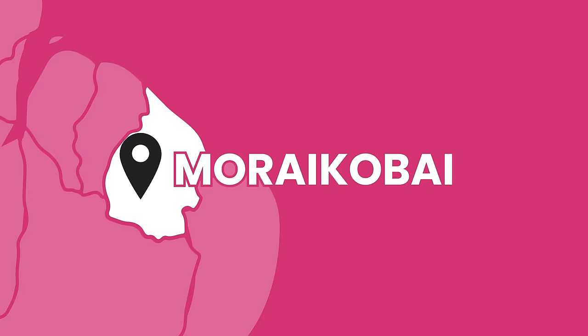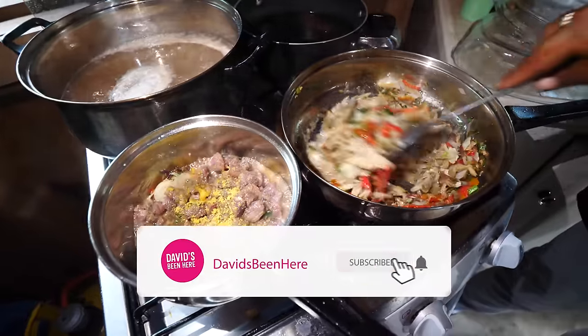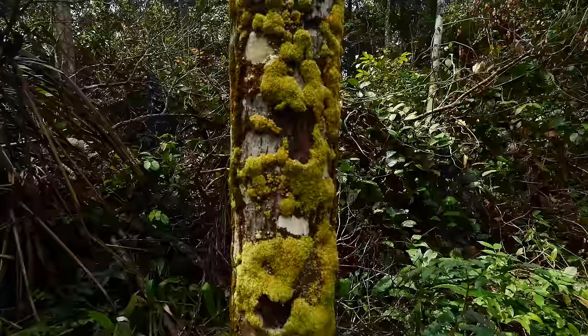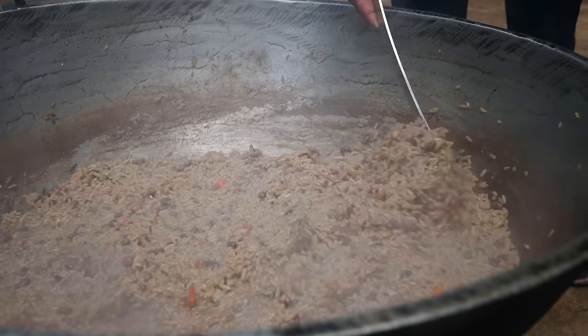Good morning, everyone. This is David Hoffman from Davidsbeenhere, coming at you from beautiful Moraikobai, Guyana. Today it's a wet day. We're starting off really bright and early, 7 in the morning, and we're going to be making some traditional breakfast. It's baked and salt fish. We're also going to pair it with some tapioca. Then after that, we're going to explore the grounds, and we're going to have a bush cook. That's like lunch, so breakfast and lunch back to back.